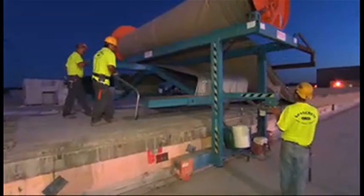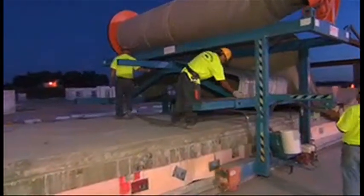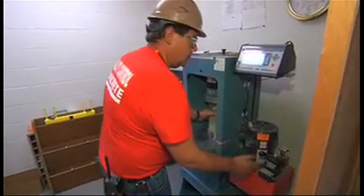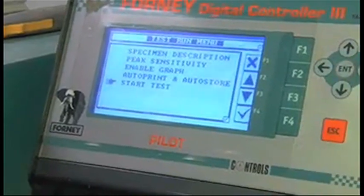that simple double T. After 12 to 16 hours of curing, the T's are ready to be stripped. The QC department first tests the concrete to be sure it has achieved the strength required to detension the strands, typically 3,500 PSI. This is a typical test being conducted.